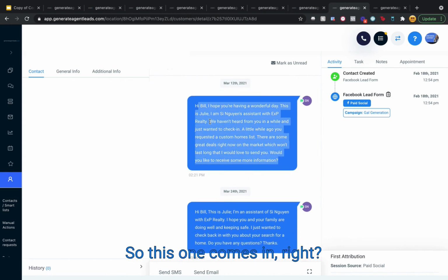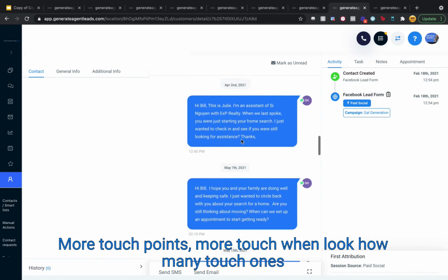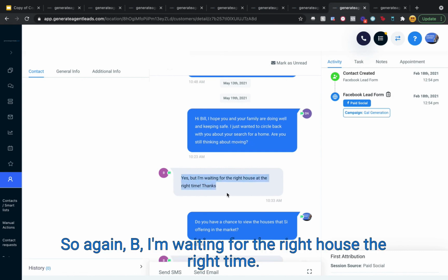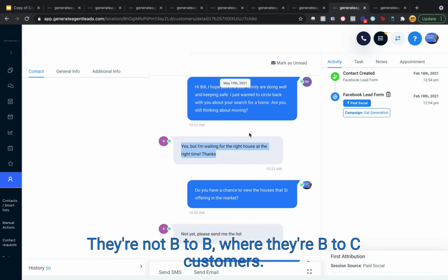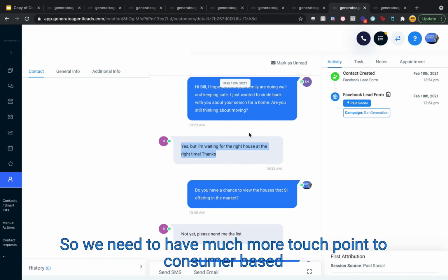So this one comes in, right? We're still following up. Again, you guys can pause this and look at it. It's more touch points, more touch points. Look how many touch points we're sending out, guys, right? But I'm waiting for the right house at the right time. That's why they're not responding, right? Because people, it's different, right? They're not B2B, right? They're B2C. The consumer doesn't respond as a business, right? They're different. So we need to have much more touch points in consumer-based sales.